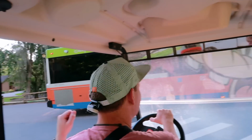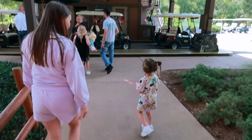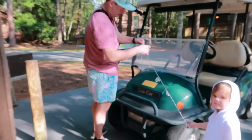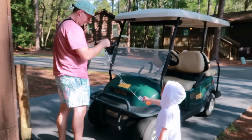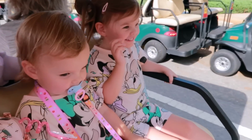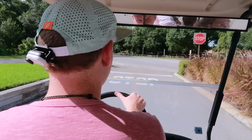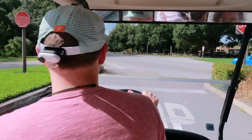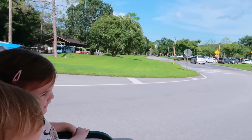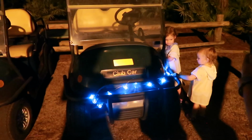One thing that varies here versus staying in a regular hotel is you can actually rent a golf cart. For the full experience, I highly recommend factoring in renting a golf cart to get around here at Fort Wilderness, because you are basically a campsite, not an RV park, but people are bringing their RVs and camping here. So you are going to need ideally a golf cart to get around. I would definitely factor that into your budget if you're going to be staying here.